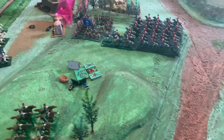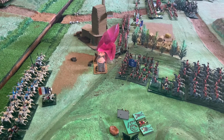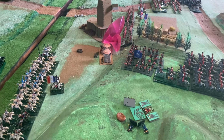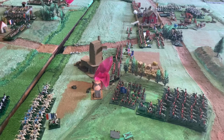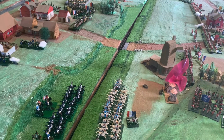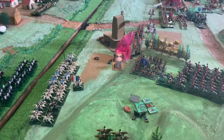the very near future. The artillery of the French has changed targets and are now firing at the Fusiliers, British Fusiliers there. Meanwhile, the British guns are continuing to pick at the French lines, the 10th and the 22nd, whittling them down surely.